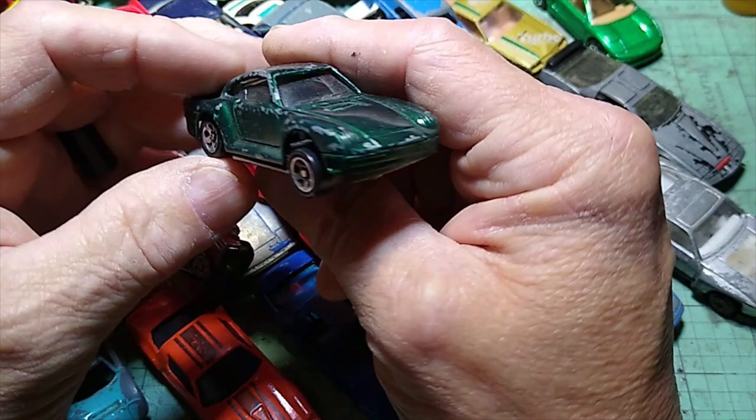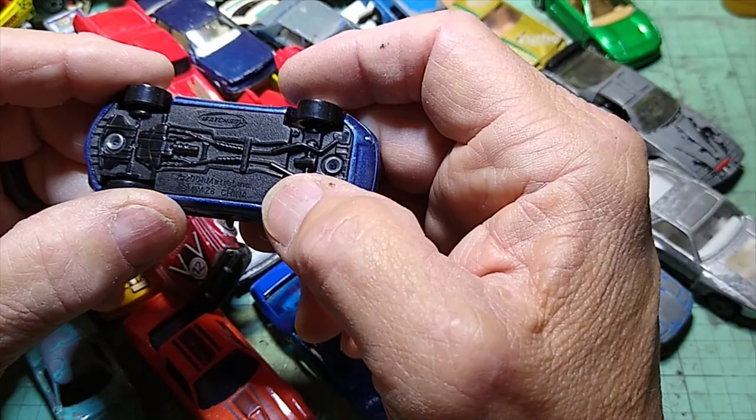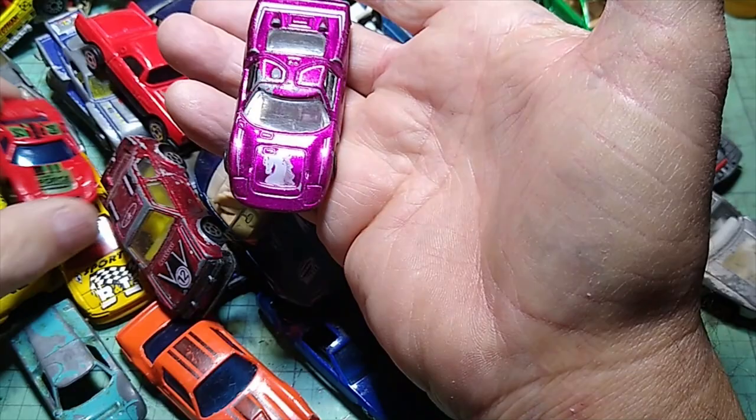This is made in China, Hot Wheels, 1987. Looks like a Porsche. Is that a 9? That might be a 911. And then we also have the BMW Z6 Matchbox. Nice little car. And hey, look, there they go, match set. Can't pull out of my memory what those are, but still.